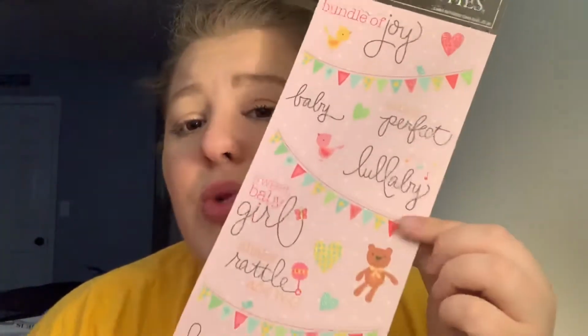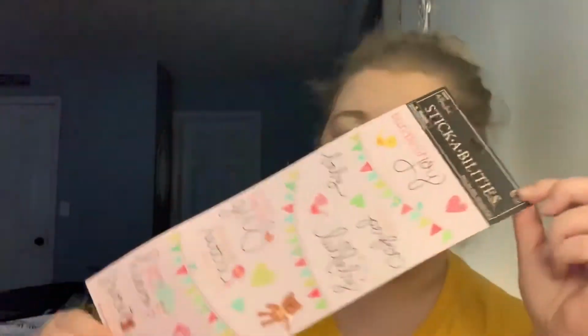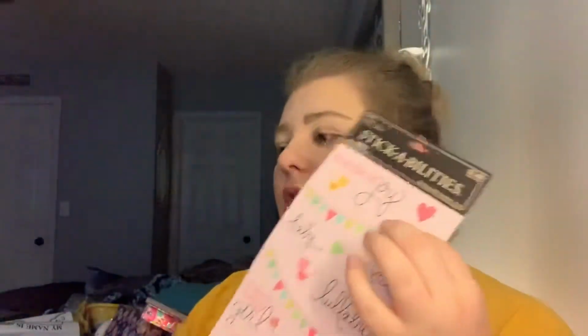And then, for baby girl, we got these stickers. Like bundle of joy. Oh, I didn't even realize these were cute little, are these stickers? Yeah, and cute little banners and little bears and little feet and all this really cute stuff. These are pretty hard. So that's really good.